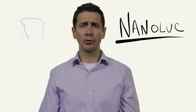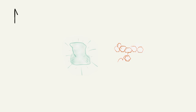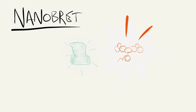Nanoluc is an extraordinarily small and bright luciferase, ideally suited as a protein reporter. Nanoluc is also capable of transferring energy to fluorescent molecules that it comes into close contact with. We call this process bioluminescence resonance energy transfer, or NanoBRET.